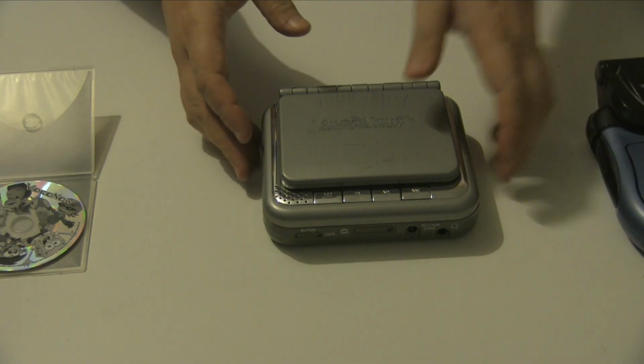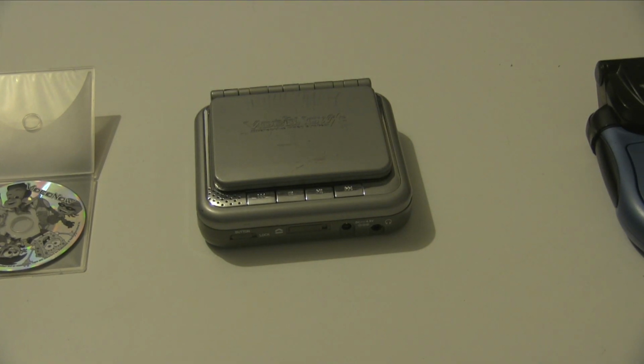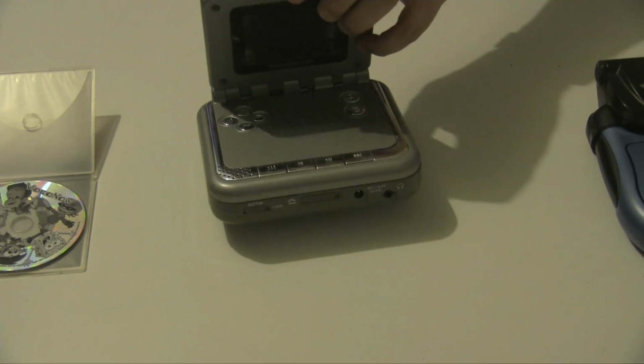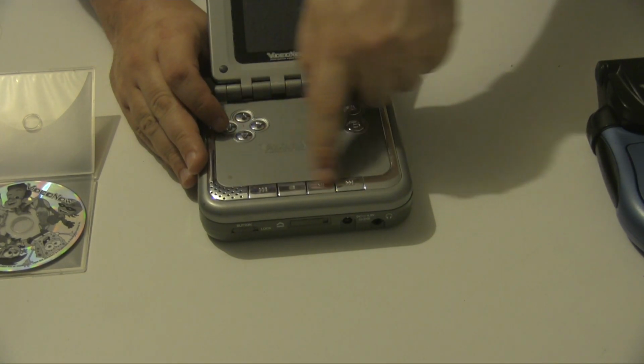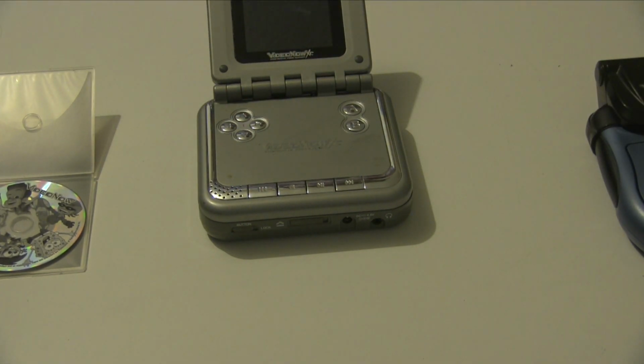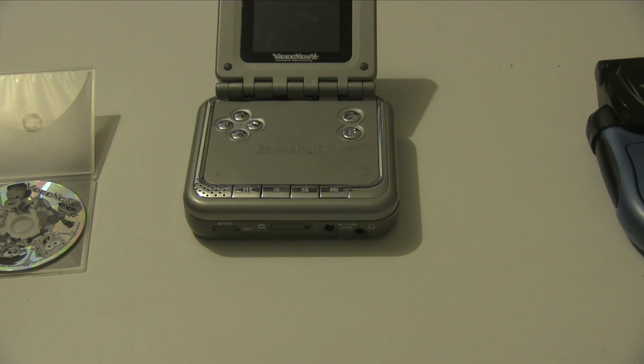So here we are. Released in 2005, and yeah, as I said, it adds these game controls on. So we have our normal media controls here. These are the ones that are added in to the color model, so you can just standard media buttons that you expect to see really on any kind of player. But yeah, added on these game buttons as well.